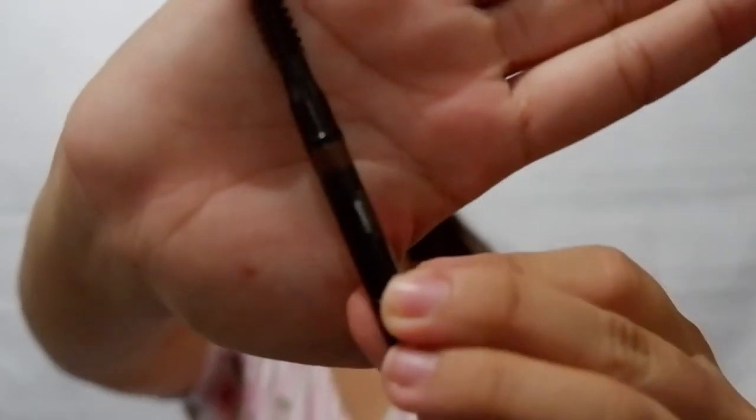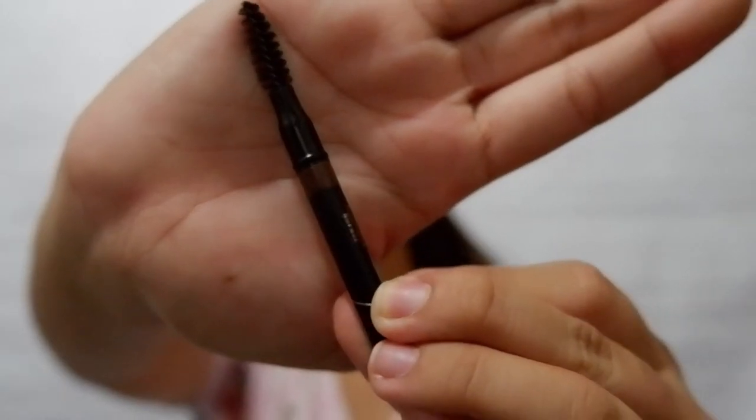I'm gonna use this product in this video. This eyebrow. I forgot this kind of shade. Let me know what kind of shade is this. Forgot. So I'm gonna put it on my eyes.